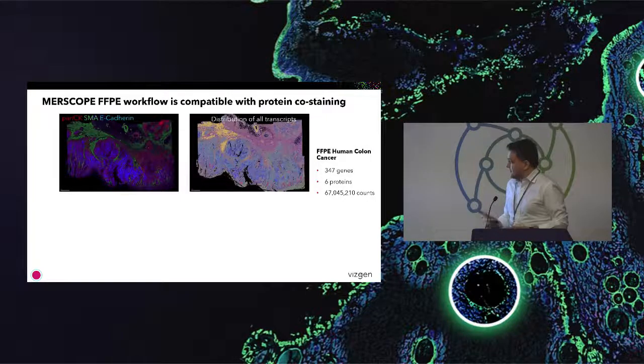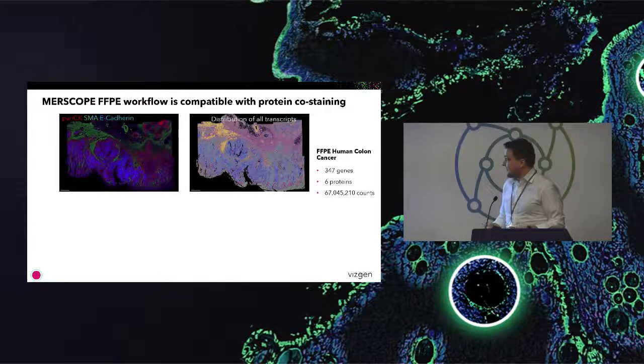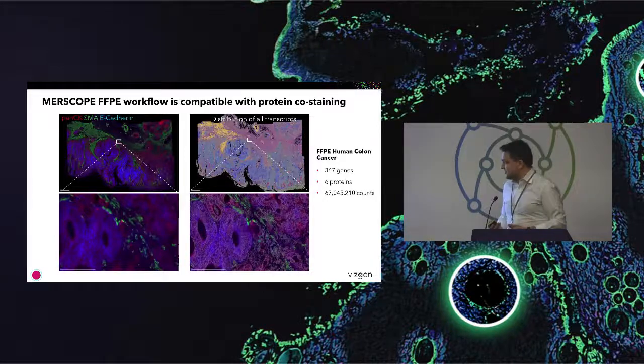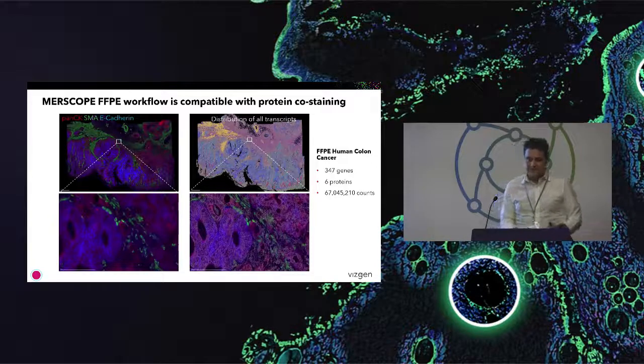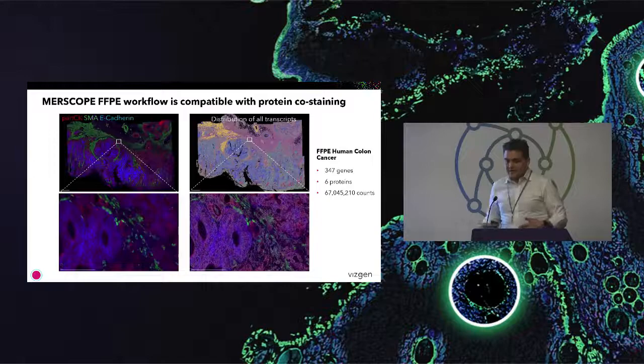So in particular, in addition to being able to do the RNA measurement, it's also compatible with RNA plus protein. So here, in addition to this panel of 347 genes, in this case, we also measured 3 different proteins, pan-CK, SMA, and E-cadherin. On the left, you see the protein distribution. On the right, you see the RNA distribution. And you can see all the way down to the single cell level. Now we can quantify both small panels of proteins plus large panels of RNA molecules simultaneously within the same FFPE tissue slice.